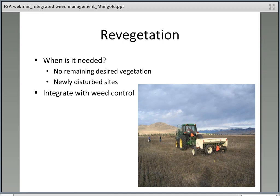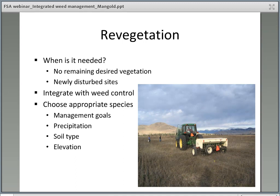Usually revegetation is integrated with some sort of weed control method: herbicides, targeted grazing, biological control, mowing. And if you are doing this, you want to make sure that you're seeding appropriate species. Make sure those species meet your management goals. Make sure the site where you're seeding is appropriate for the species in terms of what type of precipitation it needs, maybe soil types, maybe what elevation you're working at, so that you put a species in there that has the best chance of growing.